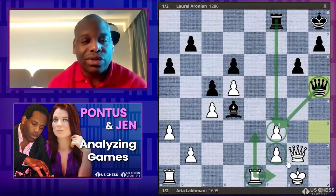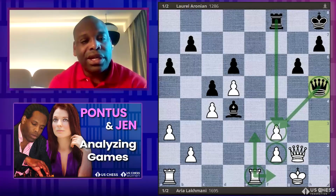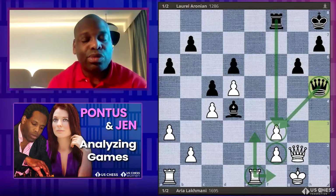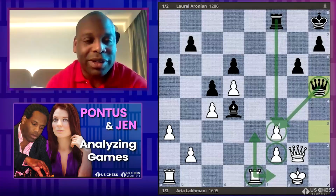That's the only way to decrease the pressure. And we have some extra material. White is technically in this position up with an exchange. That means that we can afford to give back one pawn and still be up. And also, we need to do that because otherwise we'll lose our queen or get mated or something bad.